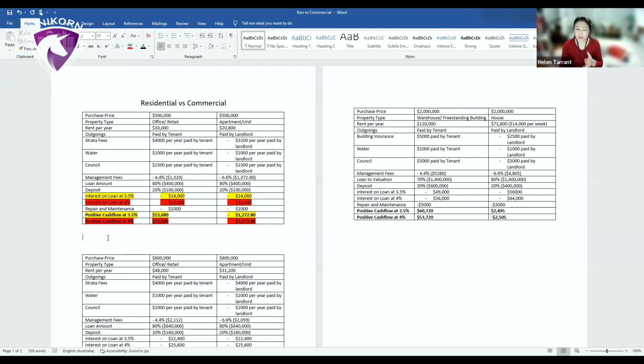In commercial, of course, we've had a reduction. Instead of getting paid $13,680 from our tenants after all outgoings and mortgage, what we now have is you're getting $225. So 263, 225, right? So you are down $38. You're down $40 a week, in comparison to being out of pocket $63 a week. So that's the difference, right?